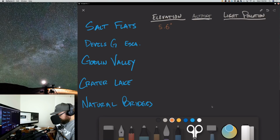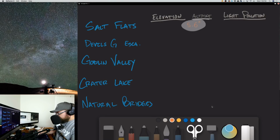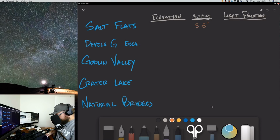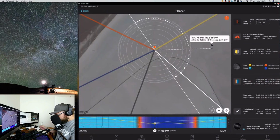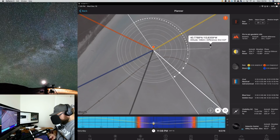Oh, you know what? I put that information in the wrong spot. And elevation. 1282. I think it was 1282 meters. Yes. Cool. Let's go ahead to another location.